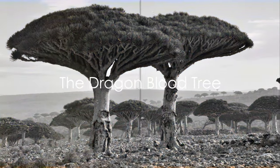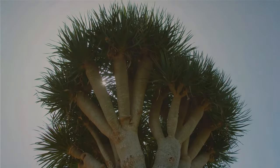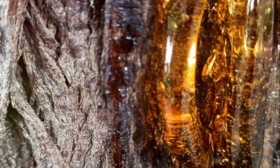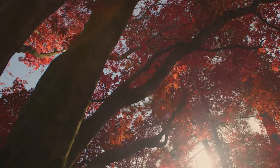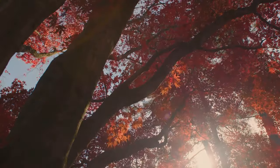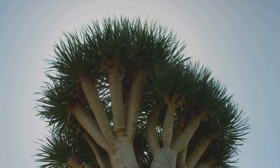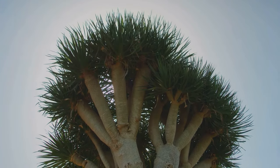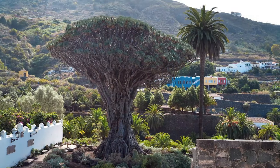Firstly, we journey to the rugged landscapes of Socotra Island, home to the mythical dragon blood tree. This unique specimen stands out from its environment, not just because of its peculiar umbrella shape, but due to the distinct red sap that courses through its veins. This sap, resembling the color of dragon blood, gives this tree its legendary name. But the intrigue doesn't stop there.